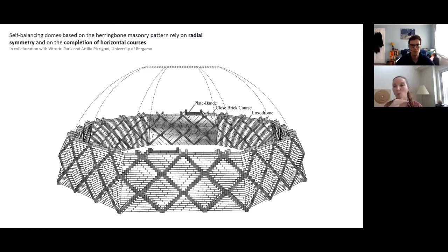So you have on the one hand horizontal layers of bricks, and on the other hand you have spirals that go up, in this case from the bottom of the crown all the way to the top. And you might think that these spirals are decorative, but actually we proved that they are really crucial in being able to build without scaffolding. I have to say that I didn't do this work by myself. I did this work with my collaborators from the University of Bergamo.